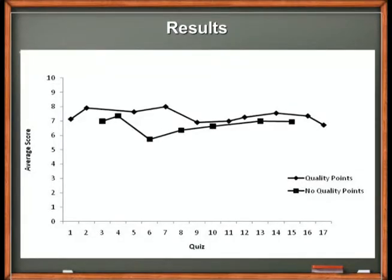Here are the results. We had 17 total quizzes. Again, the quizzes were worth a total of 10 points. You'll notice here that the crescent is the quality points and the square is the no quality points. Scores over the course of the 17 quizzes were slightly higher during the quality points contingency, although for the last two data points, which I'll talk about, the scores when the quality point contingency was in place decreased.